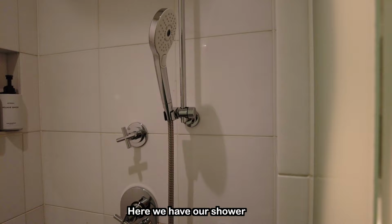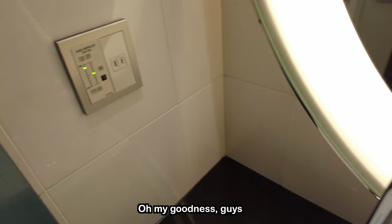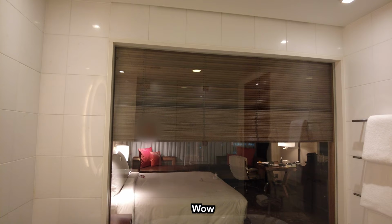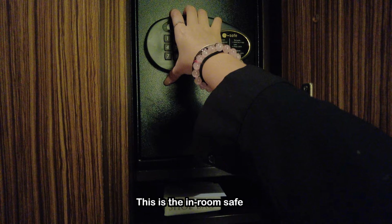Here we have our shower. It's a nice size one, and even an overhead one. Oh my goodness, guys, I just discovered this. They have a blind controller. Wow. And over here, we have this little nook. This is the in-room safe.